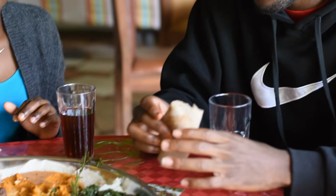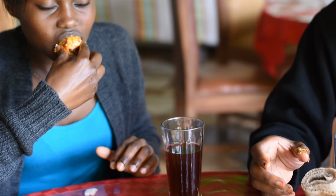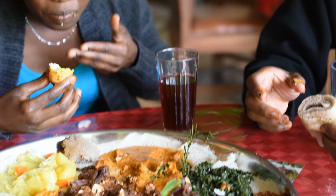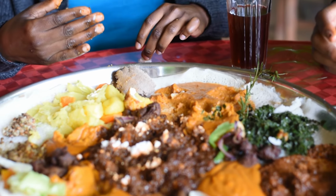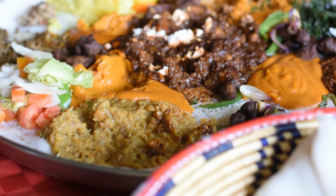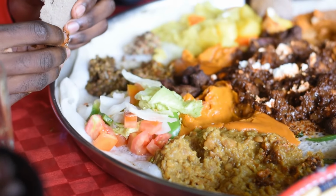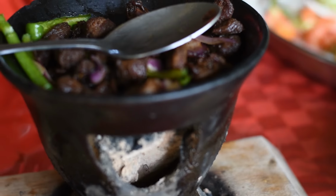I want some egg. Boiled egg. As you can see, it's real chicken. It was a female. It was still with its egg. No. They didn't cook it with the egg. What? This egg is just a regular egg that they put inside. And it gets cooked together.